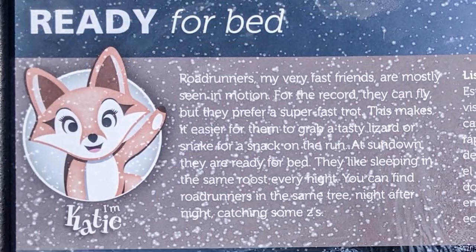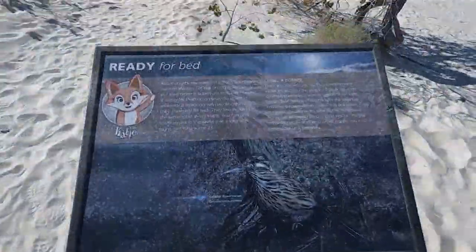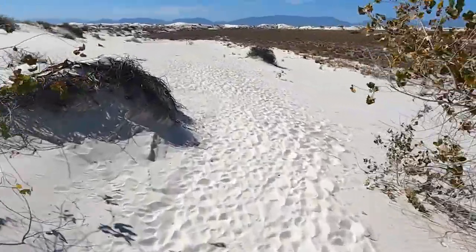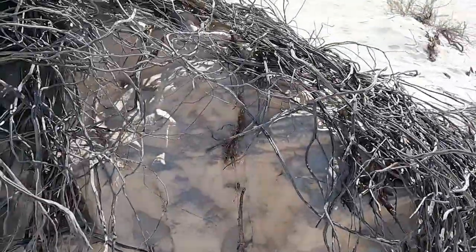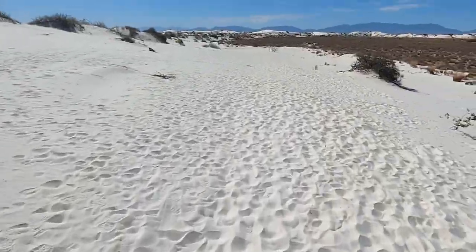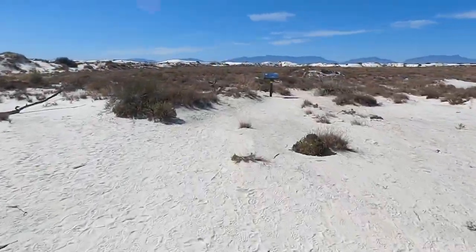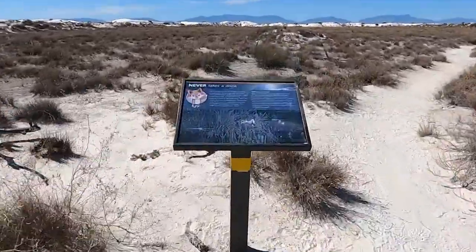Roadrunners, my very fast friends, are mostly seen in motion. For the record, they can fly, but they prefer a super fast trot. This makes it easier for them to grab a tasty lizard or snake for a snack on the run. At sundown, they are ready for bed. They like sleeping in the same roost every night. You can find roadrunners in the same tree night after night, catching some Z's.